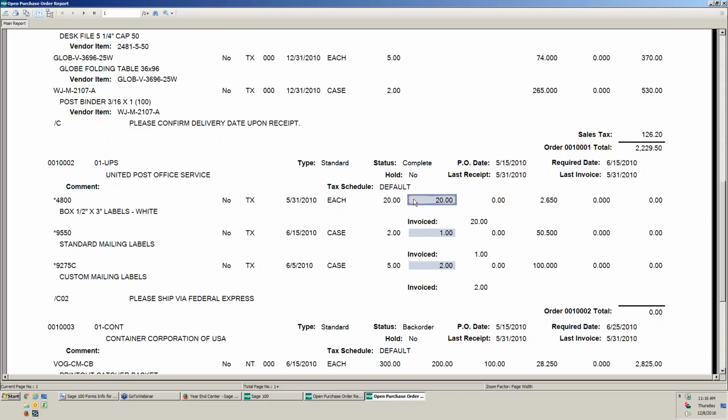Now that could be that you've actually received the full amount from the PO line, or it could be that you received part of it, but then you talked to your vendor and they're not going to be able to fulfill the whole purchase order, so you may have gone into purchase order entry and zeroed out the back ordered quantity. That will still result in your purchase order changing to a status of complete, like you want.